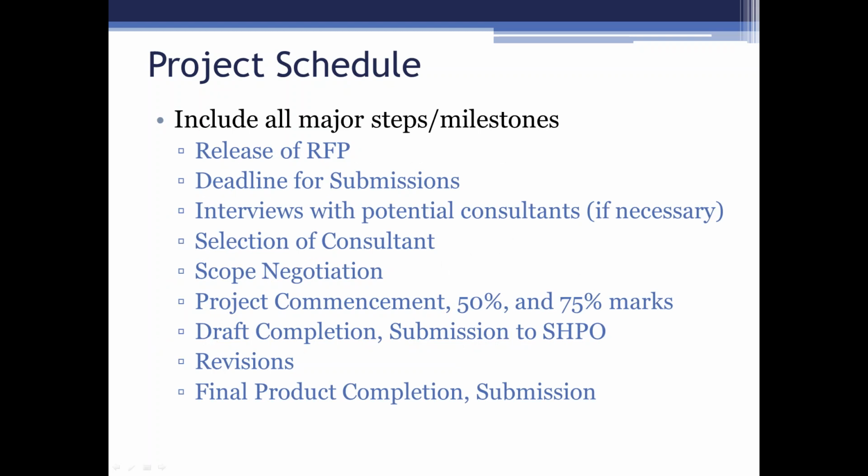Make sure to include a project schedule in your RFP, and include all the major steps and milestones. So the release, the deadline for submission, if you're going to be doing interviews, when are those going to happen? When do you expect to select the consultant? What's your time frame for negotiating a scope of contract with them? When do you expect the project to start? Do you have 50 and 75% marks you'd like them to be aware of? When do you expect things to be completed? What kind of time frame are you looking at for revisions, and then final project completion and closeout?